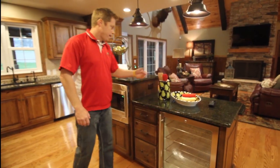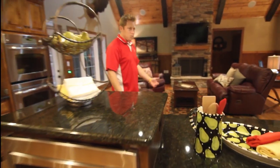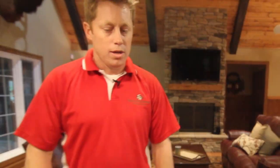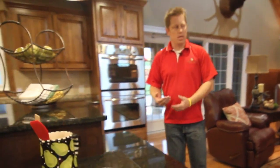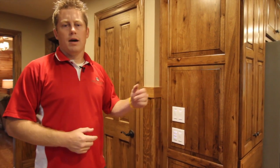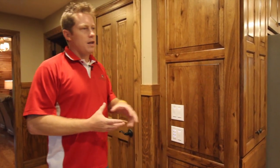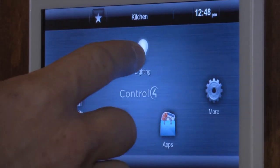And then over here we have the third level, which is the island. Tyler can roll up right to this and eat right here at this level. So this island was specifically designed for Tyler and his needs. Another great feature with the lighting in the kitchen and dining room area is the lighting control system that we have. It's completely monitored here by the switches.